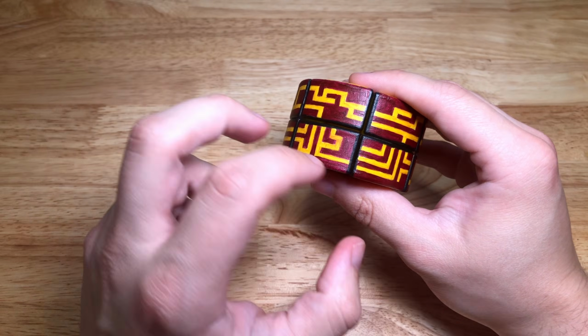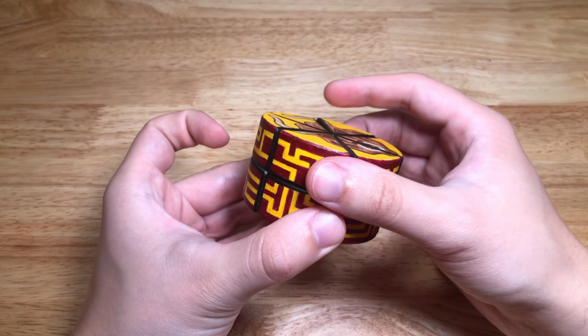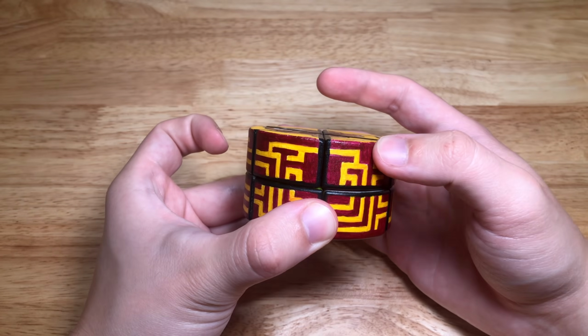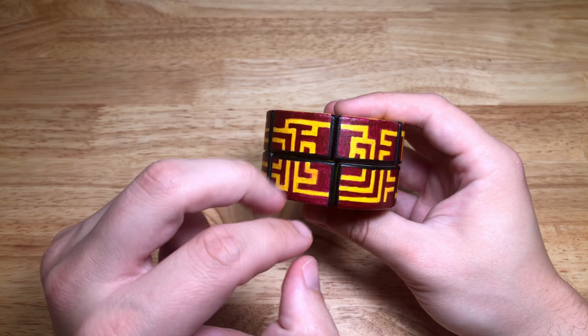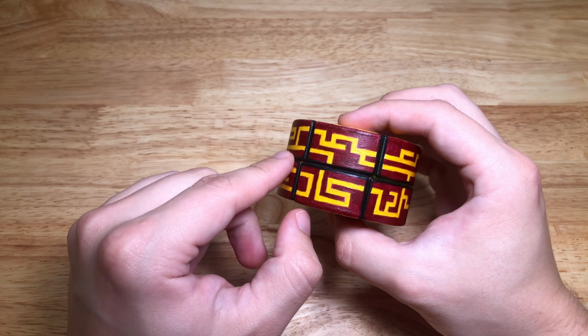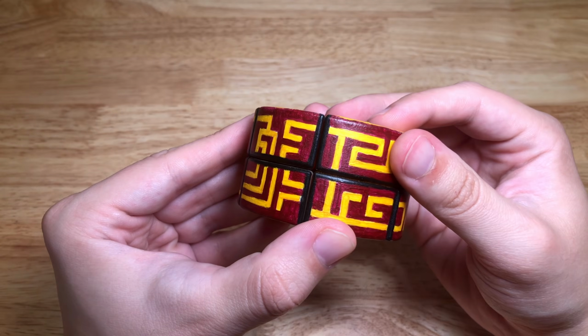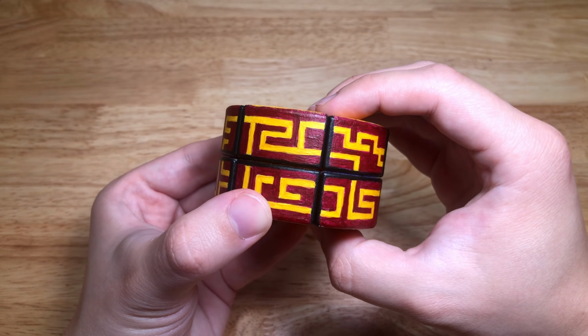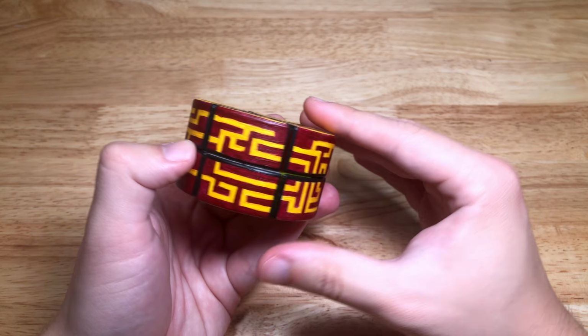Cool. Now we have to remember that these 2 are screwed up. So let's put them back in the right spot. Right like that. Okay. So that's good. Is it? I'm gonna assume that's fine. Okay, that's lined up. That's lined up.